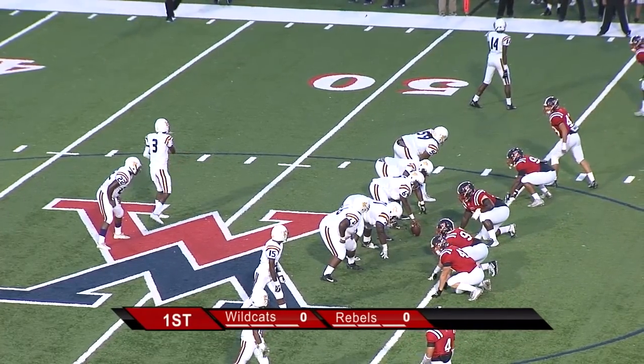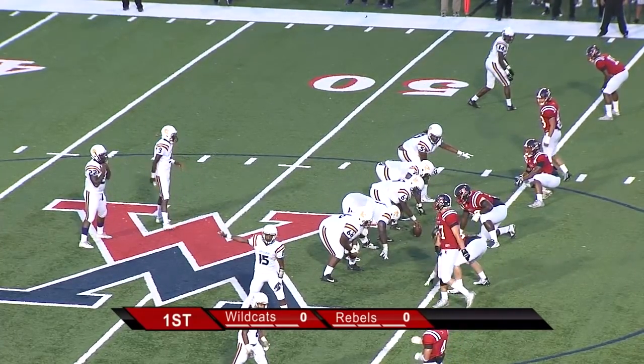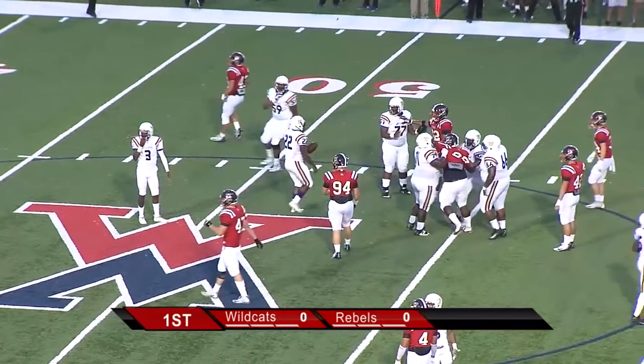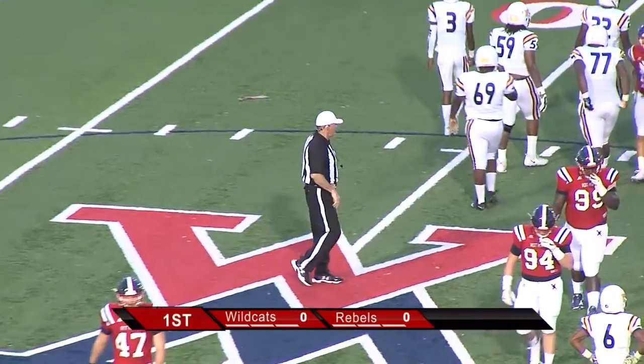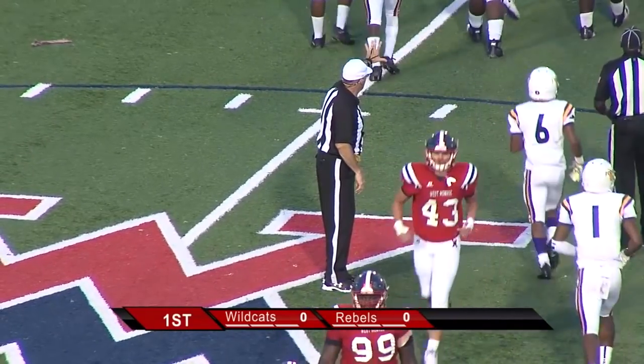And Wossman hurrying up to the line. 4 wide receivers set for the Wildcats. Somebody forgot to tell Wossman they're the underdog today. He takes a snap, and the whistles will blow, and they'll call the play dead. Still no sign from the referee. Maybe a timeout. It'll be the Heat timeout. 5:58 left to go here in this first quarter.